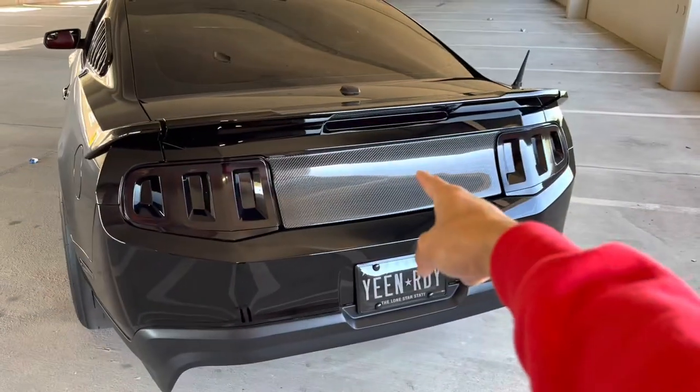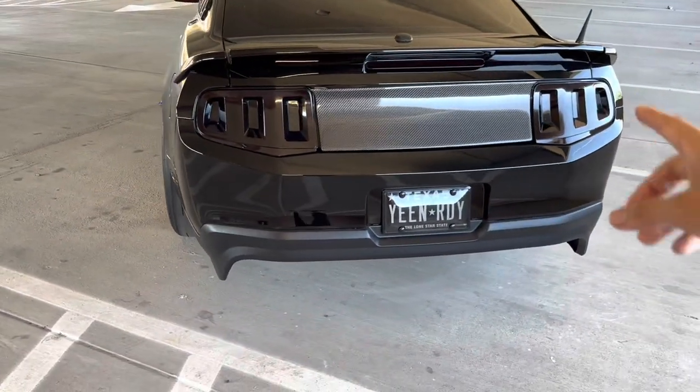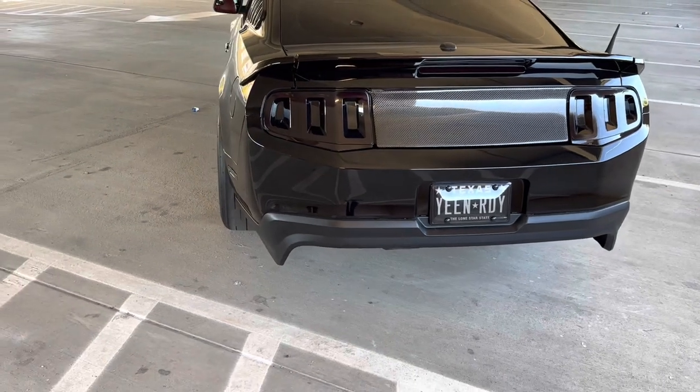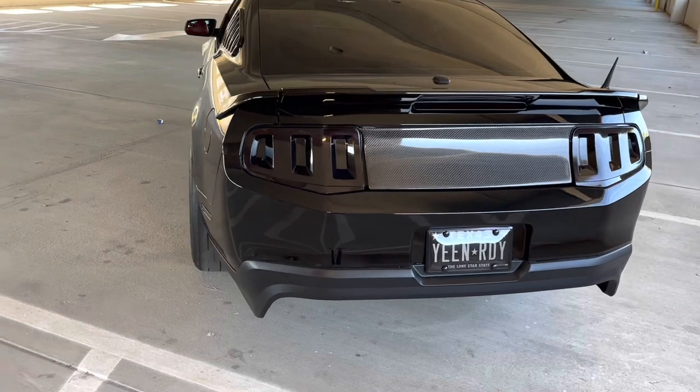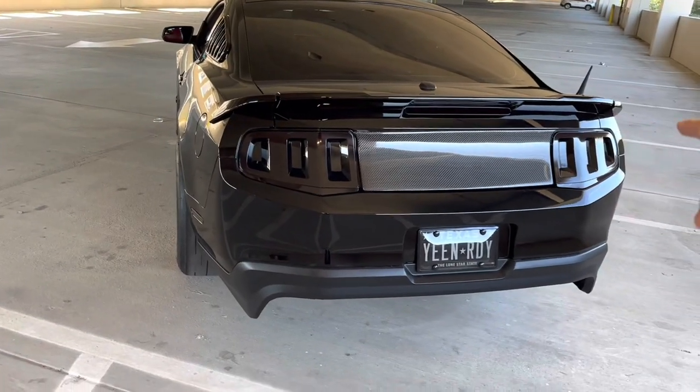That is the True Fiber deck lid. I kind of wish I would have just had the hood shaved and just had the original trunk there, or went with a black RTR deck lid.